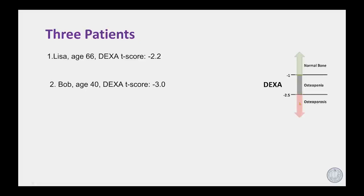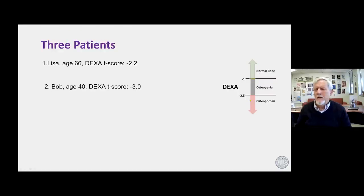Next patient is named Bob, made up name. He's 40 years old. He had a DEXA T-score of -3, but he was healthy. He was athletic. He had had some falls without broken bones. And so his physician at Johns Hopkins had him come to Santa Barbara to get a bone score test because he didn't really want to take medication even though he had osteoporosis.